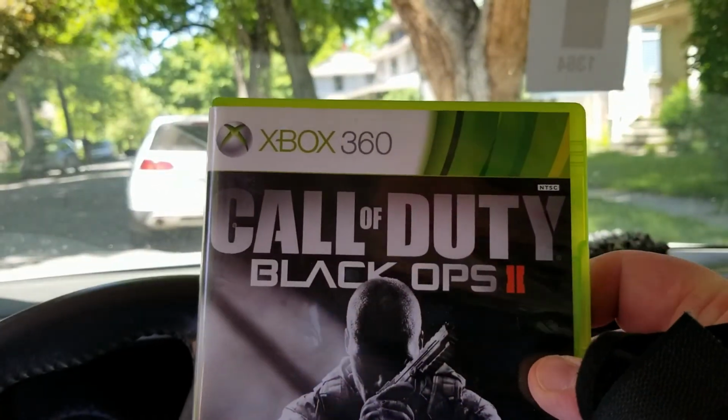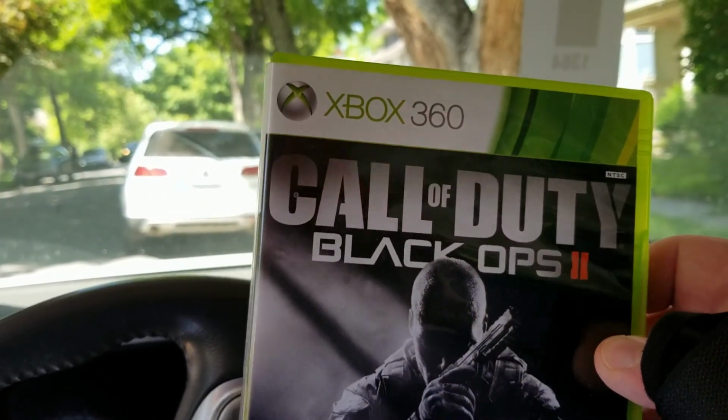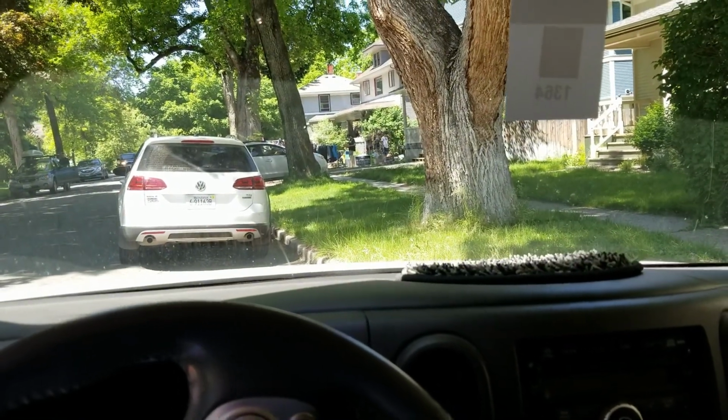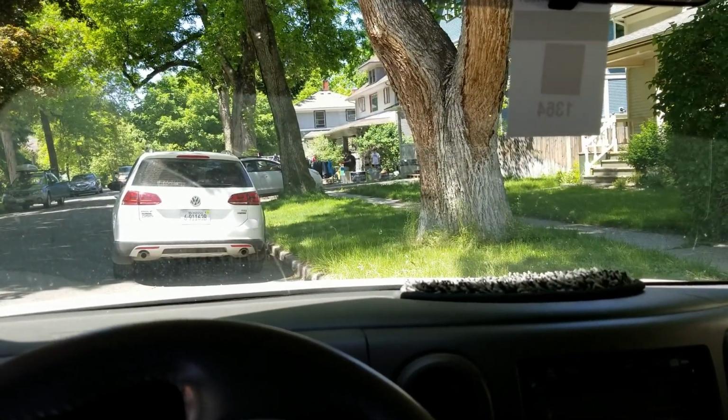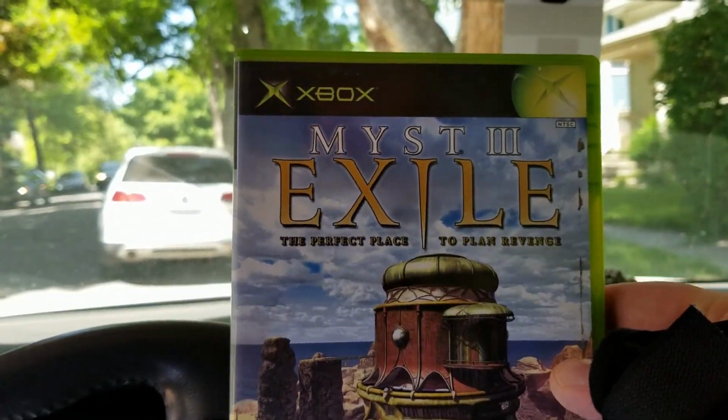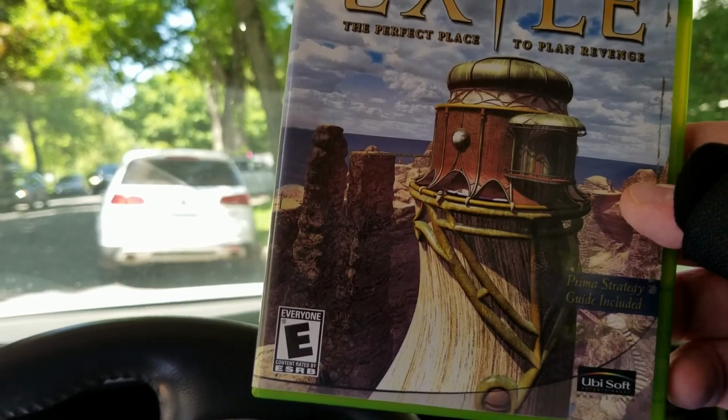Another copy of Call of Duty Black Ops 2. I believe that's another $4. So all in all, we're going to be about $15 on $10 spent. And we're adding this to the collection. Myst 3 Exile, the perfect place to plan revenge.